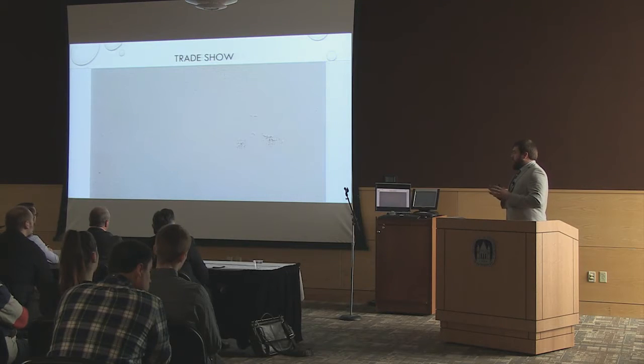This is a high-resolution photo that I took from my drone from a water tower that you might have seen in the back. If you were so kind to come by my trade show booth later, I'd love to show you how I sold $40,000 worth of work with just that photo. Thank you.